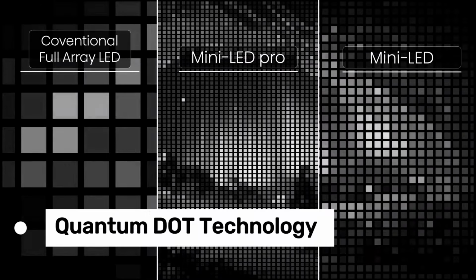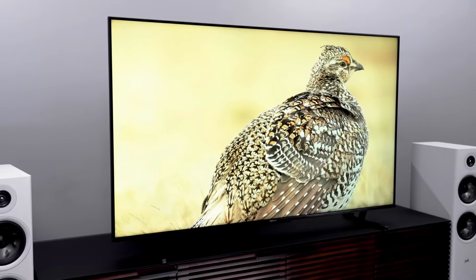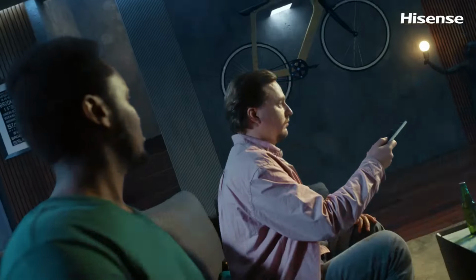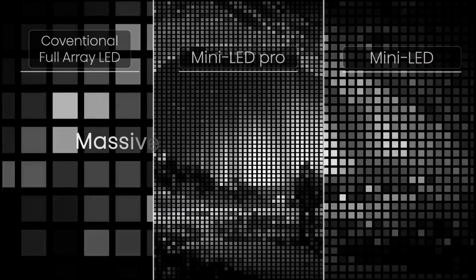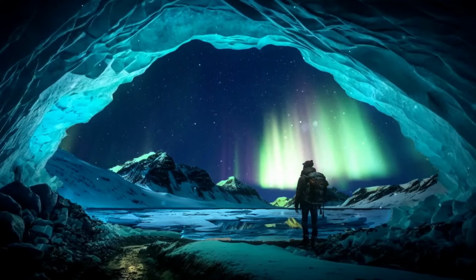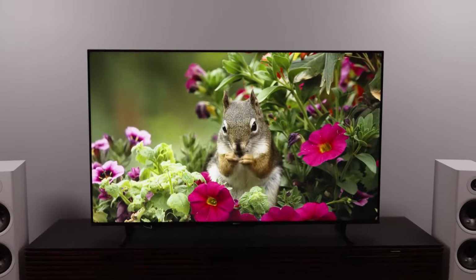Utilizing quantum dot technology, this TV achieves superior color performance, surpassing competitors lacking this feature. It supports industry-standard Dolby Vision and HDR10 formats, providing high dynamic range content compatibility, a feature increasingly rare as competitors shift away from these technologies.